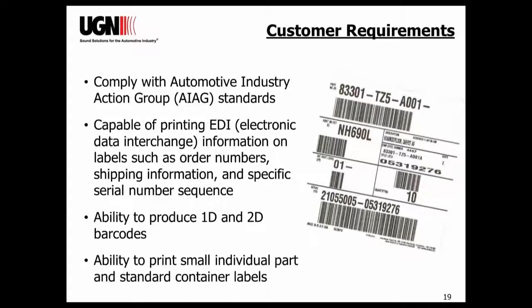We do need to be able to produce a 1D and a 2D barcode. The sample that's on this slide, those are all 1D barcodes, but the previous one was the 2D. And then we also had to have the ability to print the smaller individual labels as well as the container labels. So different sizes we need to be able to print, and then different formats.